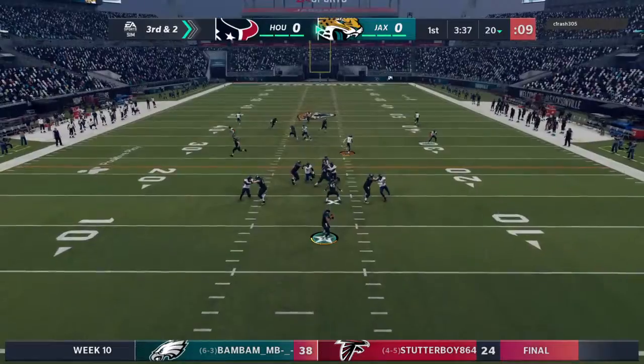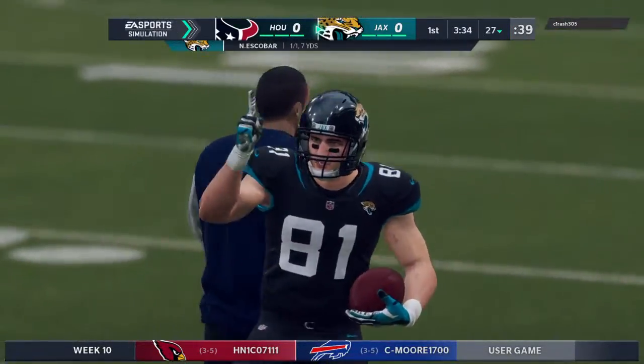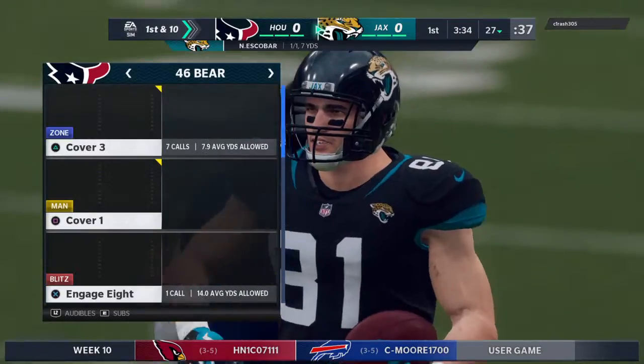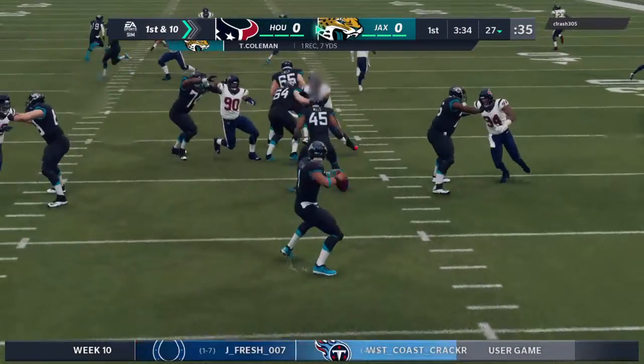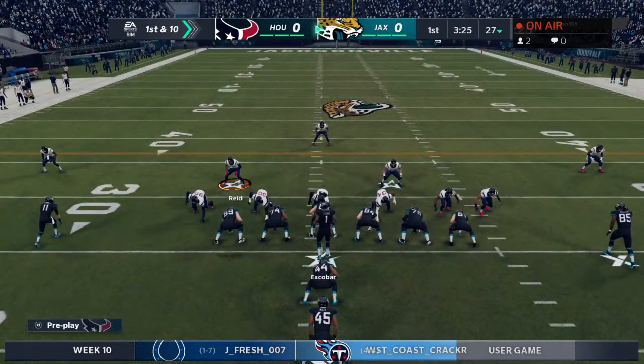They'll go to the air here on 3rd and 2. He finds Coleman, and he'll get this up past the 25 before he's out of bounds. 1st and 10. He gets 7 out of it, and he also gets a first.